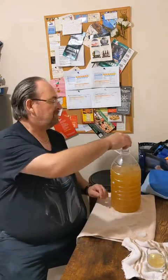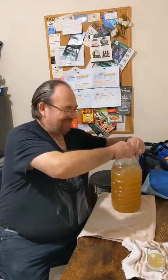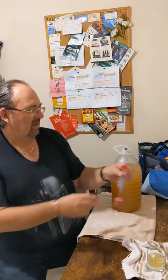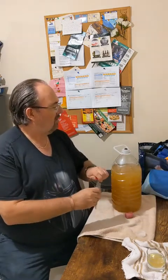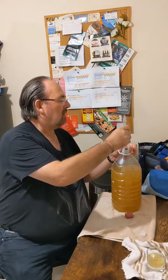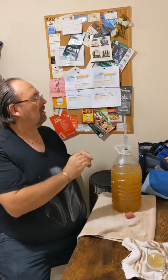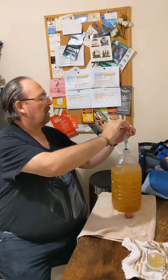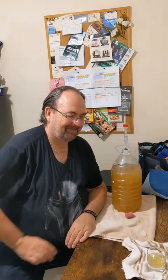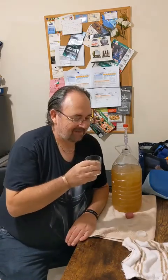Final step then, my good old DIY airlocks. Got sanitizer in here ready. Good to go. Other than, of course, our taste test.